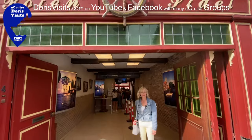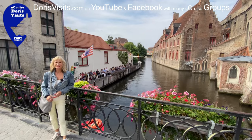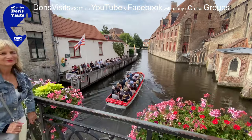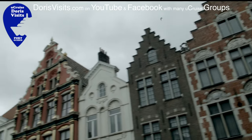Boat trips are €12 and last 30 minutes. The queues are much longer in the morning. Bruges is well known for its little cobbled streets. It's a very pretty place to visit.